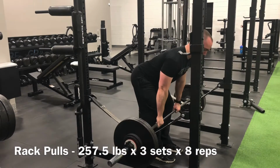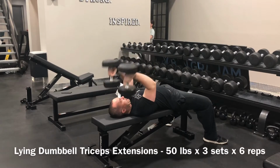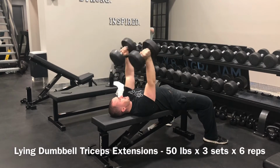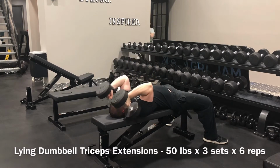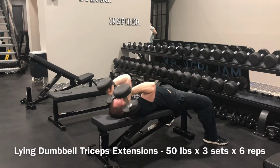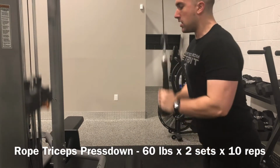Then all-time best on the dumbbell extensions, lying dumbbell extensions, took the 50s for a spin. I've never done that before. The form definitely wasn't the best I've ever had, but I was pretty stoked that I got to take a new set of dumbbells for a spin on this exercise. It's always encouraging when you hit PRs on random exercises.